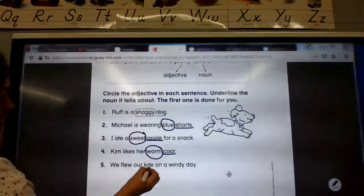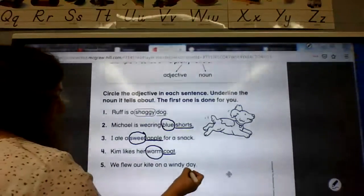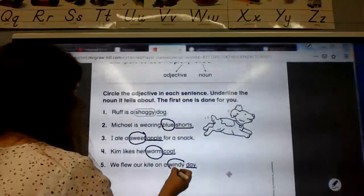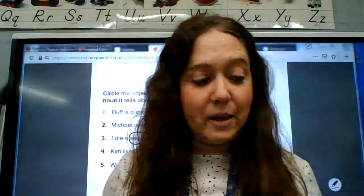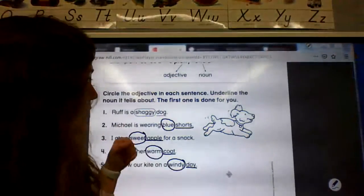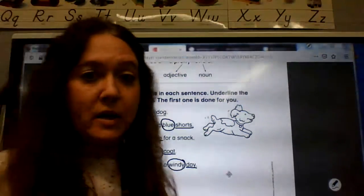We flew our kite on a windy day. Day is the noun. And what kind of day? A windy day. Now we can really picture. I'm picturing things blowing around and people's hair blowing around and those kites really being able to stay up in the sky. So, windy day. So, adjectives tell us more about the noun, describing the noun.